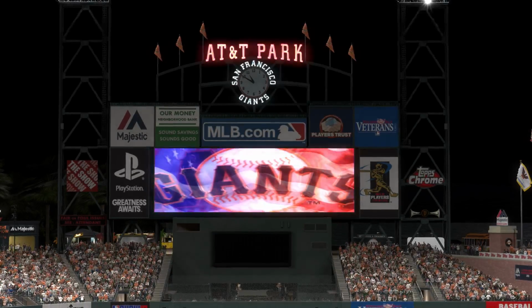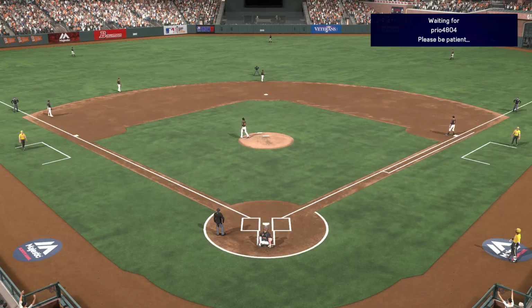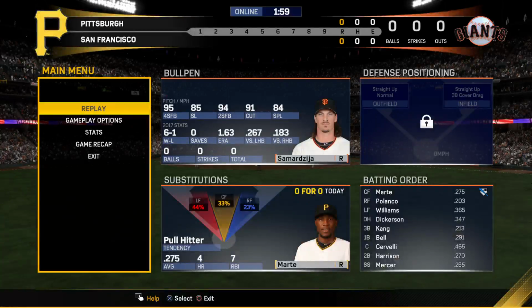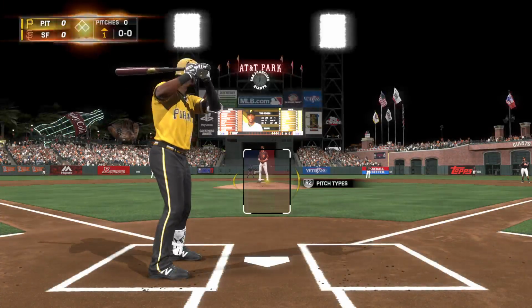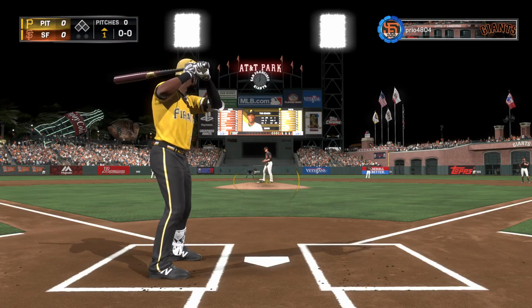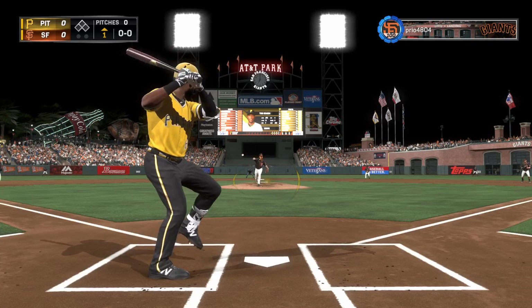A look there at the home of the Giants. Beautiful AT&T Park in San Francisco. It's the home opener of this new season between the Pittsburgh Pirates and the San Francisco Giants. It's baseball. It's the show. And it comes your way next.